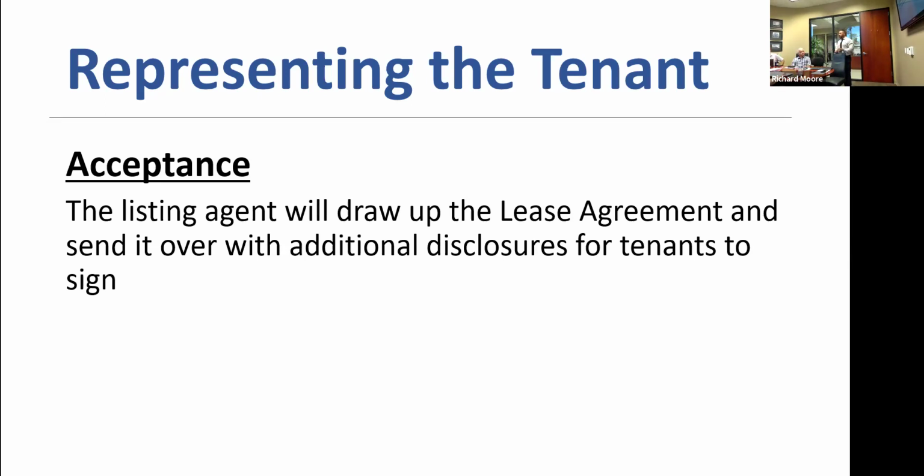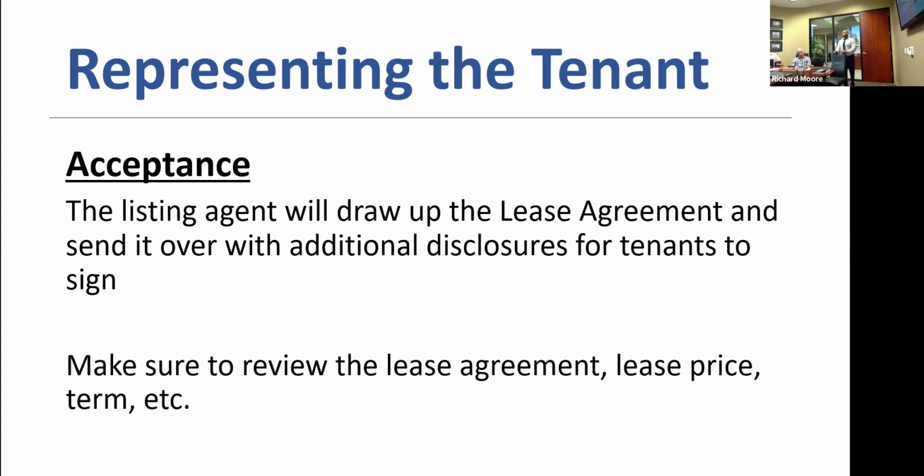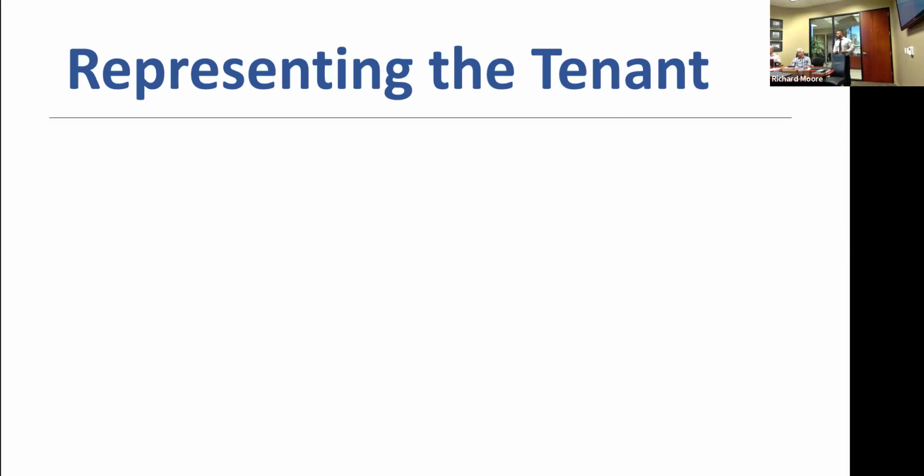But make sure you look at it before you send it to your client to sign it, or sit down with your client to sign it. Make sure that all the information is correct. Pay special attention to block 5, which is all the moving expenses. Sometimes they'll try and sneak a fee in there that wasn't disclosed. What is this fee for? It might not be negotiable to get it removed, but you want to know what it's there for.